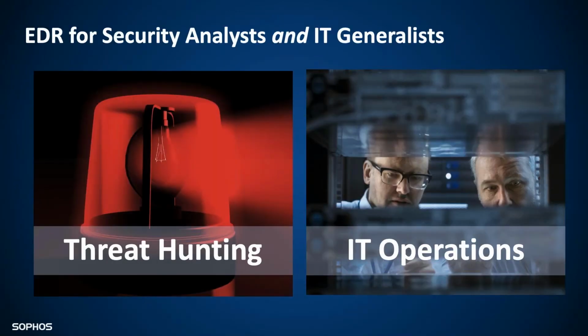Now, at Sophos, we have created an EDR product from the ground up, and we've created this tool that is absolutely primed for security analysts as well as IT generalists. It's a really solid tool that can bring you closer to gaining the right amount of insight into what's actually happening inside of your environment.